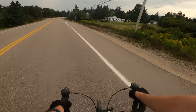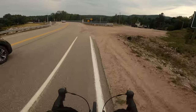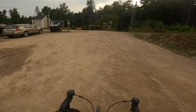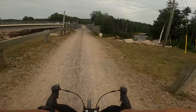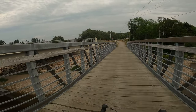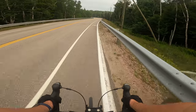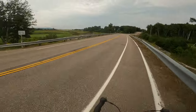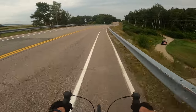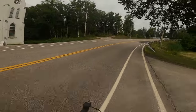All right, back on the main road. I'll go up a little further here. What's this now? Cool little bridge here. I think there's a golf course in here. I think it's probably part of the golf course. Some golfers there, some over here. Nice old church.